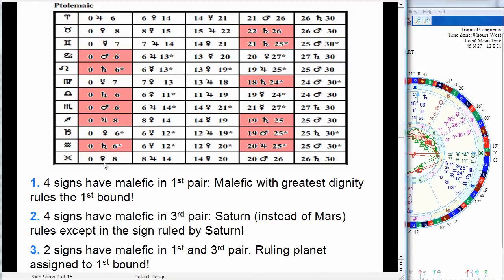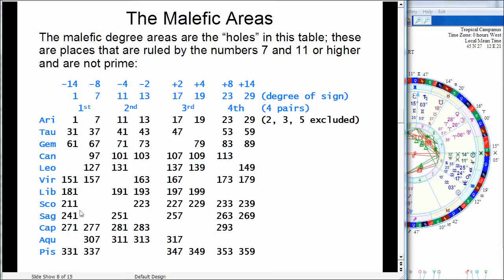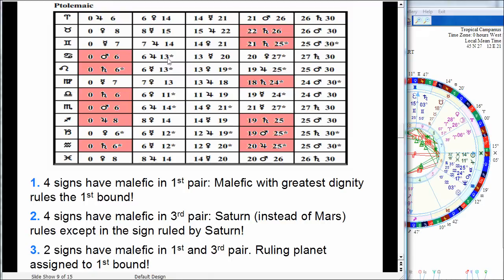So let's analyze this more carefully. There are 4 signs that have a malefic in the first pair. I'm going to go back up and show it to you. Cancer, Leo, Sagittarius, and Aquarius. So Cancer, Leo, actually there are 5. Cancer, Leo, Libra, Scorpio, Sag, and Aquarius. There are 5 that have a malefic in the first pair, but only 4 of them have a malefic only in the first pair. So it's only Cancer, Leo, Libra, and Scorpio that have only a malefic in the first pair.